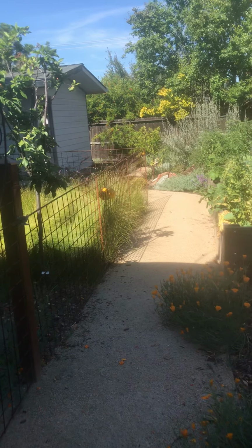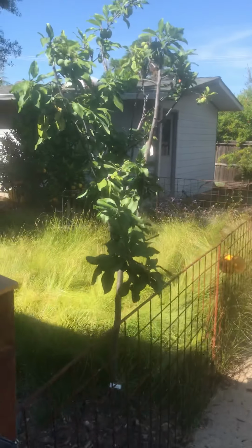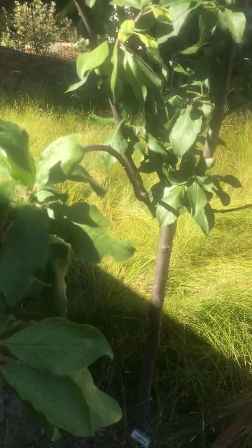Tranquility Walk, May 23rd, 2020. We're going to do a quick fruit tree round. Instead of the native gardens, well, I have fruits too.